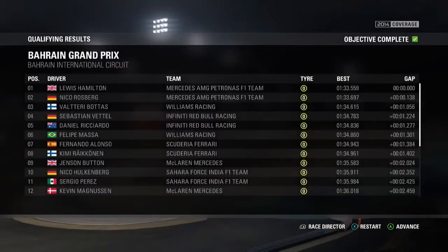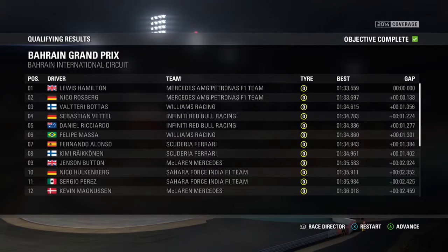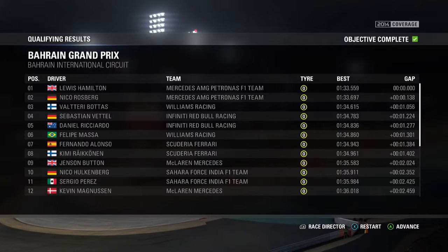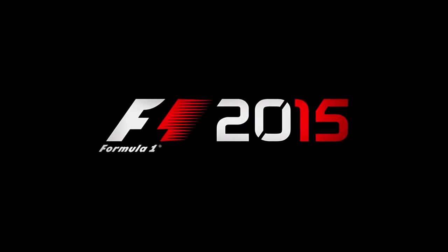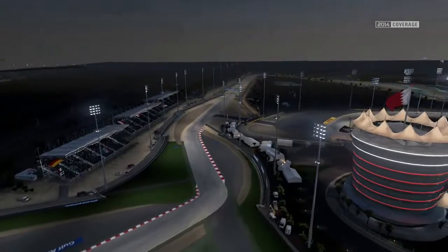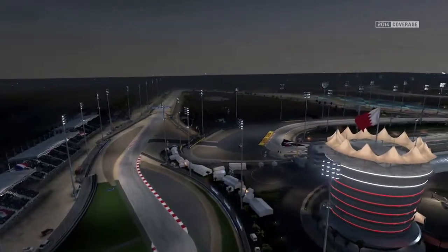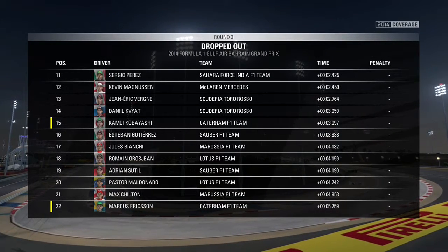That's a perfect end to the day for Lewis Hamilton, who'll be on pole now for tomorrow's race. Circuit here in Sakhir, where the drivers are down on the grid, going through the last checks with their engineers before we can get underway. Let's look at the grid order for today's race while the cars make their final preparations.